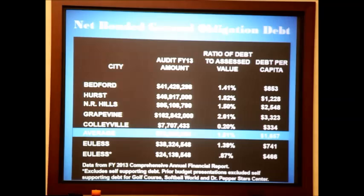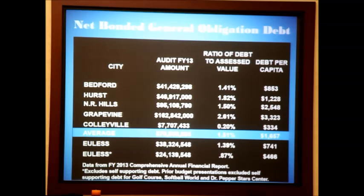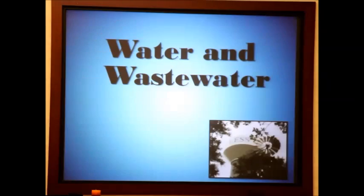How did Colleyville go in so low? I don't know if that's just a factor of not having built or done a lot of capital improvements. I'm trying to think of anything that they did. Health facilities, fire station, city hall, pretty new. I don't know. That's all they've got right now, Shelley.